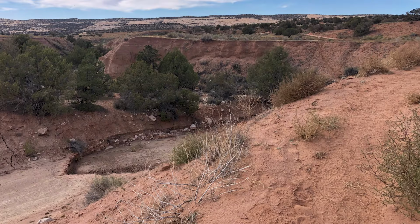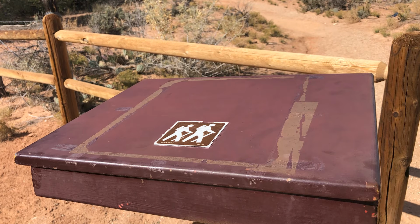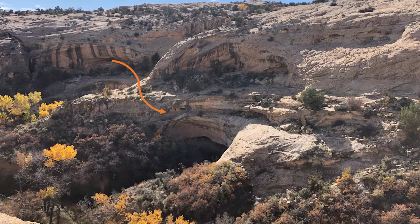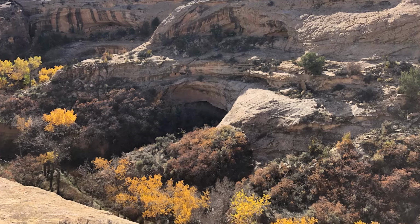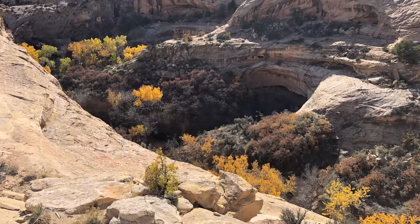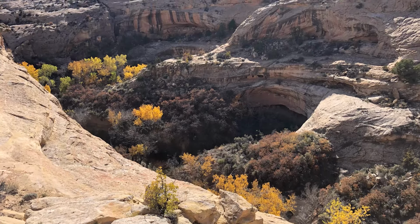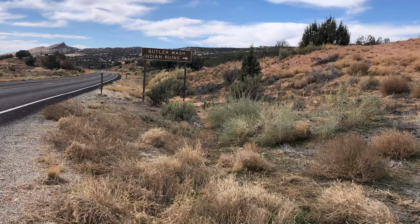Thank you. Now, let's cross over Utah Highway 95 to reach the Butler Wash Ruins near mile marker 111, which has a real parking lot and a trail across slick rock, flanked by gorgeous prickly pear cactus that are super pretty when blooming. We were there during the fall, so we did not see them blooming, but we did see gorgeous cottonwoods. The trail ends at an overlook to a distant view of the cliff dwellings. The turnoff for the ruins is clearly marked on the highway.